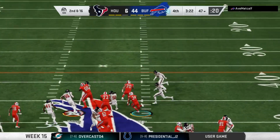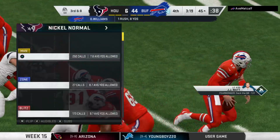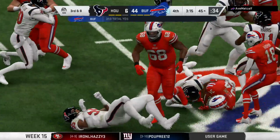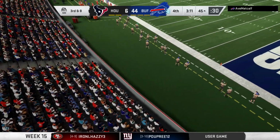They'll run with a backup. This is Williams. And he goes across midfield and down into Houston territory. An 8-yard gain, so that gets him halfway there. Now they're left with a 3rd and 8 more.